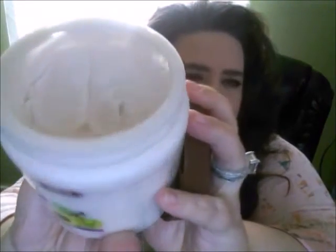Anyway, it restores the moisture in your skin. It's very, very hydrating. I really like it. And as it says here, face and body, I do use it on my face. Some would not want to do that because it is a very, very thick, dense moisturizer.